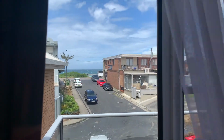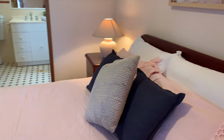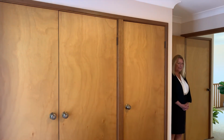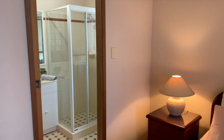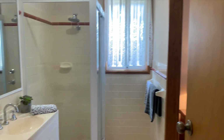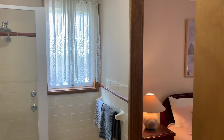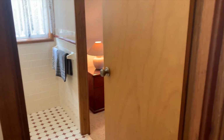Now, these townhouses were built in 1994, and the owner of this one actually bought the property off the plan. So with the main bedroom, you've actually got an ensuite. But not only is it an ensuite, but if you've got guests up here and they don't want to go downstairs to use the main bathroom, there's actually a door. They don't have to go through your bedroom. There's a door for them to use the bathroom upstairs.